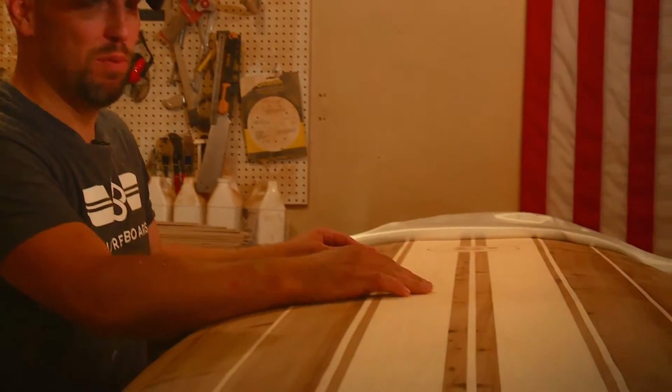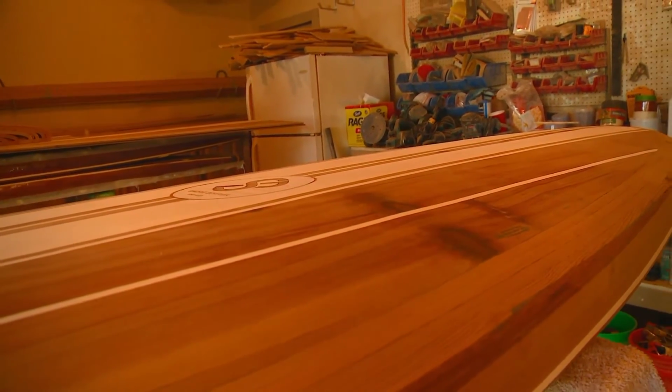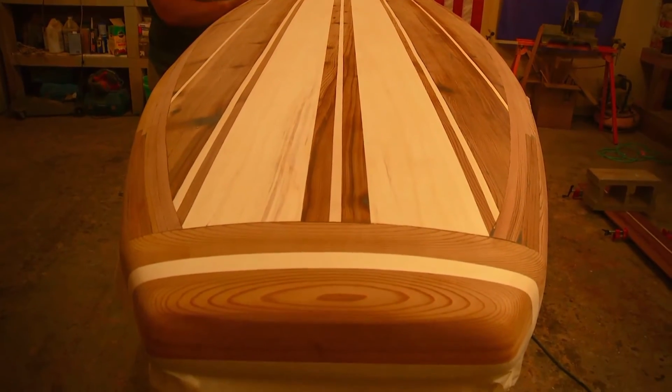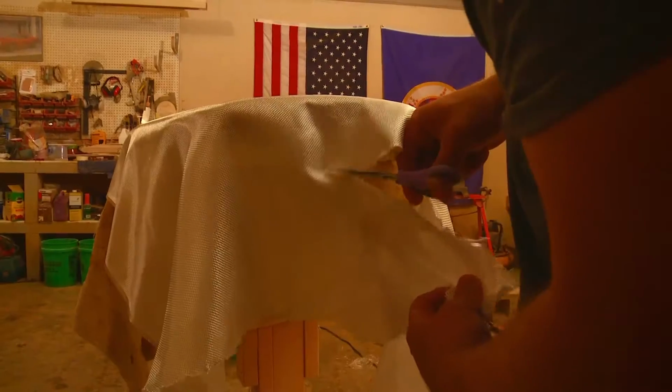So basically, this board started out as 2x6x12 cedar boards, as well as 1x3 aspen. Glued them up as panels, and we had a top and bottom panel that are identical. He builds edge rails. And you glue the nose and tail on, and you got a fully solid board. After sanding, a few last cuts.